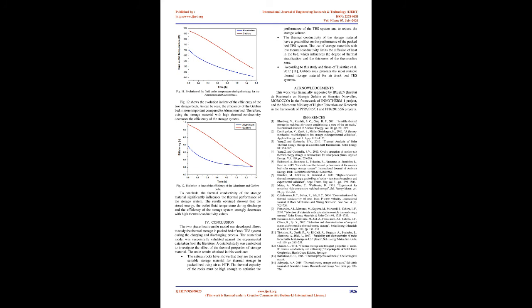As can be seen, the variation of the solid temperature in the aluminum bed is smaller in comparison with the gabbro bed. The thermocline zone formed within the aluminum bed is wider than that formed in the gabbro bed. Therefore, using a storage material with high thermal conductivity induces a reduction of the degree of thermal stratification in the storage bed. The thermal conductivity of the storage material also influences the temperature of the fluid at the exit during the discharge process. Fig 11 shows that the outlet fluid temperature during the discharge for the aluminum bed is higher compared to the gabbro bed.